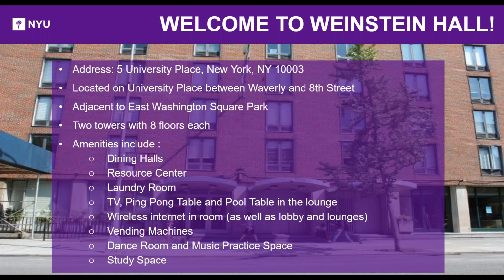Weinstein Hall is located at 5 University Place, adjacent to Washington Square Park, at the heart of the NYU campus and within close proximity to many subway stations. Weinstein is comprised of 2 towers with 8 floors each. Most rooms in Weinstein will be double shared rooms with bathrooms in the suite.